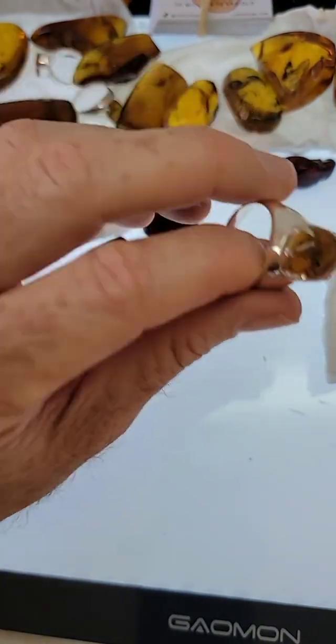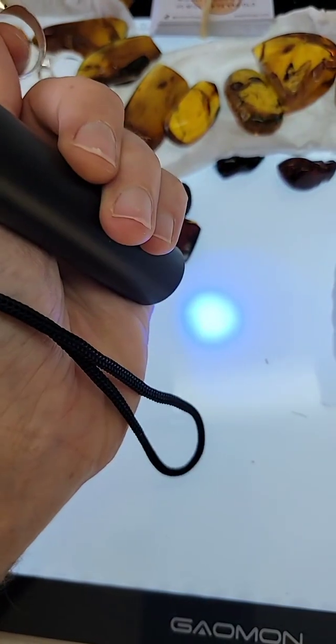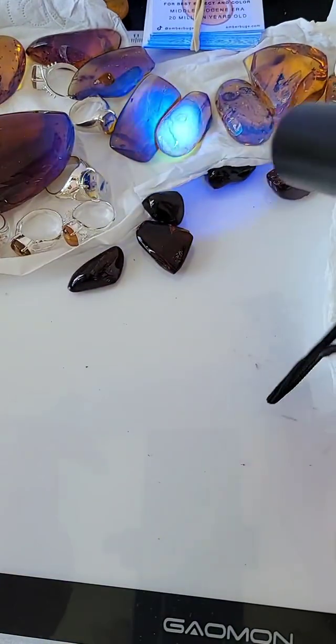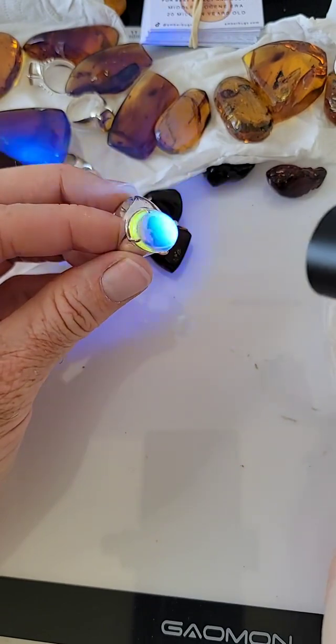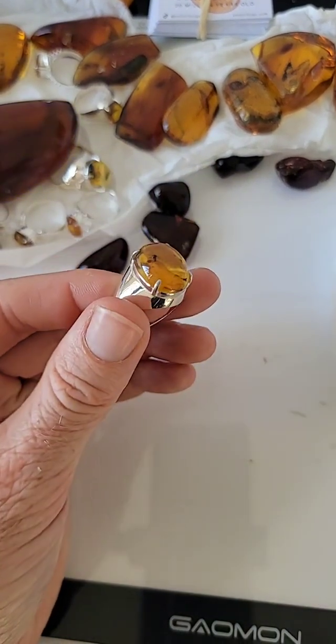First and easiest test would be the UV light test, like this. And I sell these UV lights for $17 if you want one. But if it's got a glow under UV light like that, so you see how that reacts. If it were plastic, it wouldn't react unless somebody used a UV reactive plastic, but then it wouldn't have the flow lines.